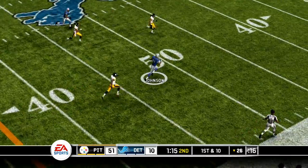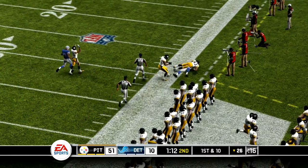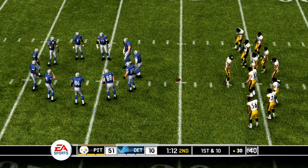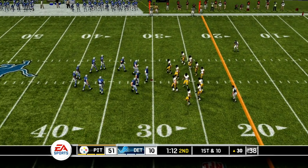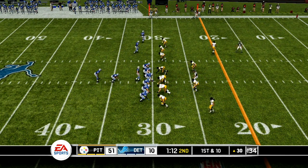Passes the ball down the sideline. He's knocked out at the 30. This has been a good combo here in the first half. He's caught passes totaling 100 yards. Yeah, and you really can't do much more than what they've been trying to do to him.